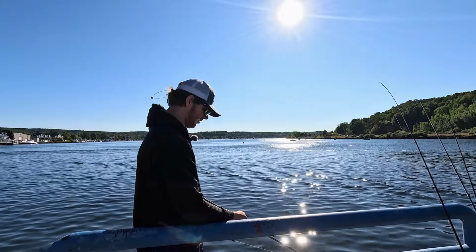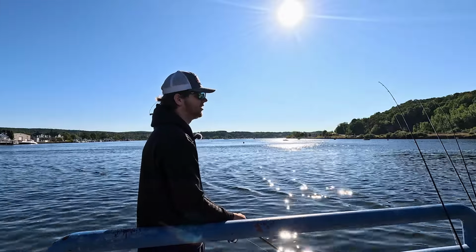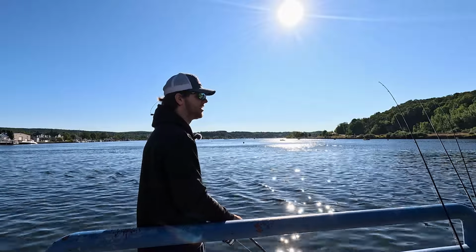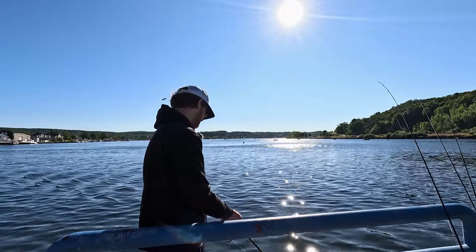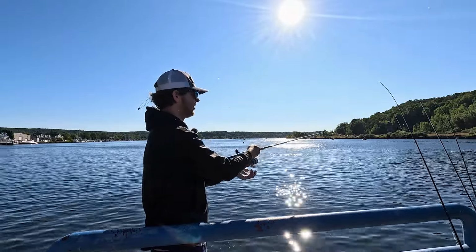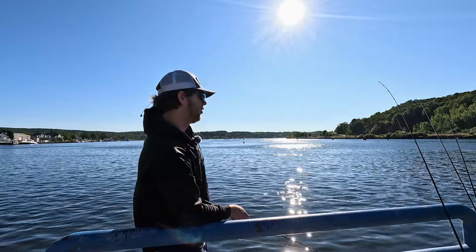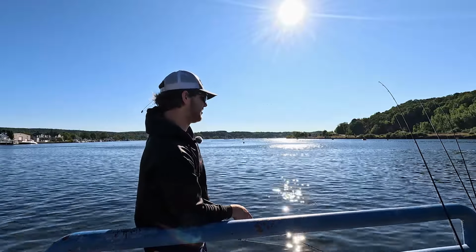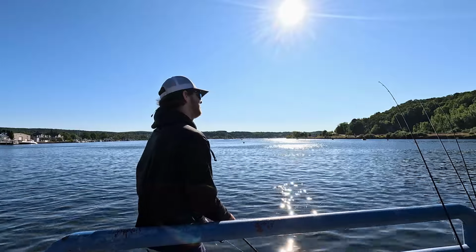Casting it out there along that wall, maybe waiting 5 seconds or so, trying to let it get down there, middle of the water column, just because I'm not sure exactly how deep it is, and then starting that slow straight retrieve all the way back. Do a little bit of fan casting out off of this wall now, just in case there's any wood or rocks or structure out here that I can't see. It's always a good idea to just fan cast a few out in the unknown.